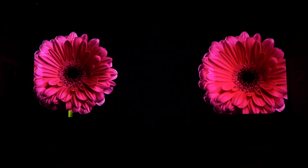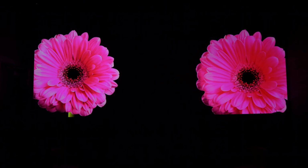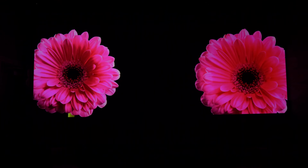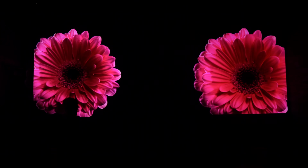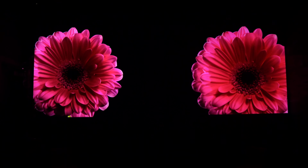Right there, contrast slightly better. You get that really nice black in the JVC. It's almost like OLED black. That is really, really nice. And that's one thing I really love about that unit. It's absolutely phenomenal when it comes to that.